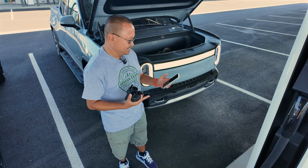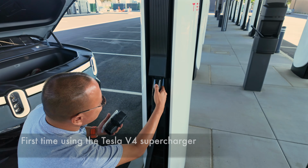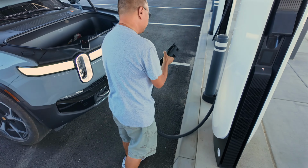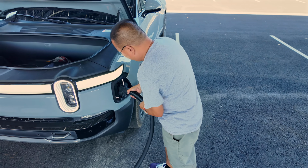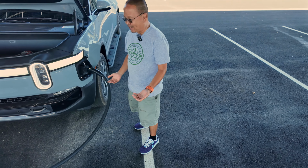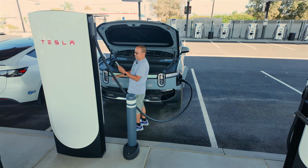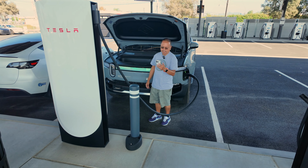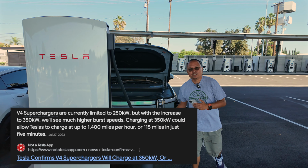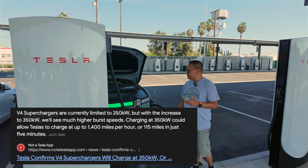All right, here we go. V4, I'm excited. And so we are doing the 7A terminal. You pull it down? Oh, okay, there you go. Here we go. V4 cables reaching, no problem. I'm not taking up two spots, so I'm happy. And I think we're good. Initializing charging. There it is, it's green. Yes, there it is. So these are supposed to be doing 350 kilowatts, but Rivian will top out at 220, I believe. So it wouldn't matter.